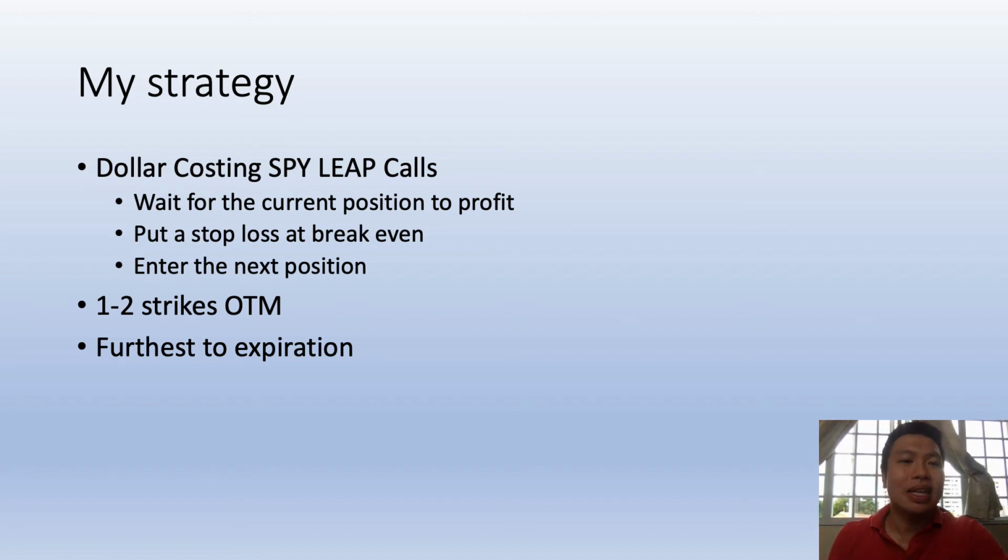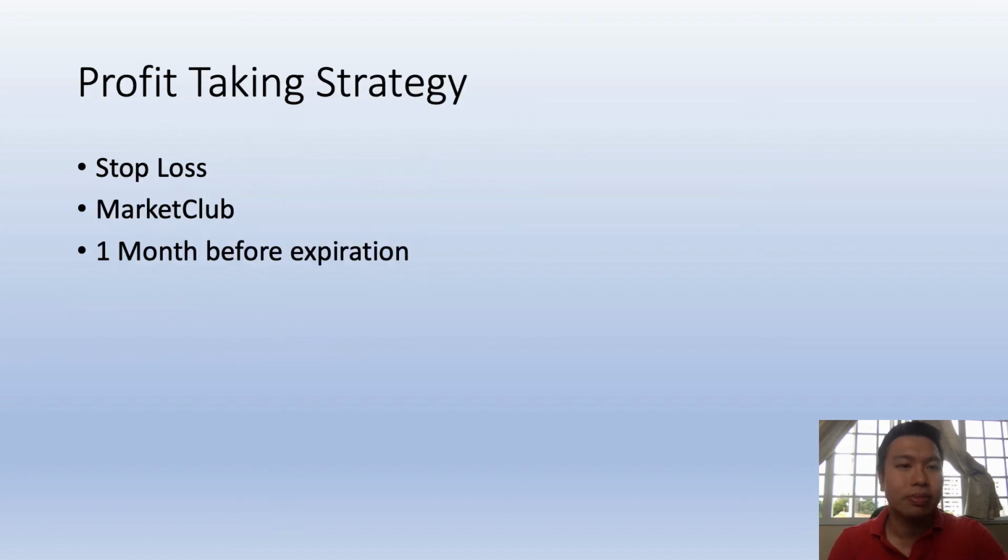And the LEAPs that I would purchase for this strategy are those that are 1 to 2 strikes out of the money, as these LEAPs tend to be more affordable. And lastly, I will buy LEAP calls that are furthest to expiration. As of now, this would be the call options expiring on the 19th of January 2024. This is because with the market being so volatile nowadays, I'm more than willing to pay more for the assurance that I have ample time to be right in the direction.